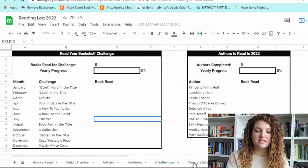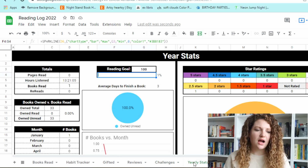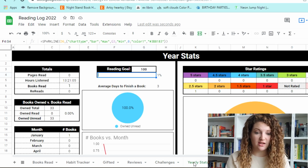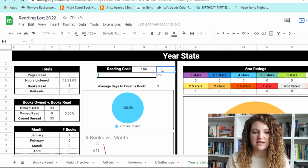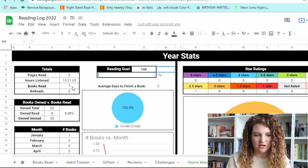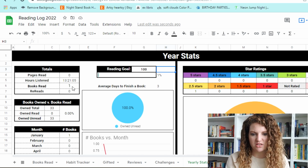This next tab is yearly stats. This is where Allie just shines. Oh my goodness. I did delete some stuff off of here because I didn't need it, but I put in my Goodreads goal right here, which is 100, and as I read a book, it will start filling that up. This is that average days to finish a book. And I only have 1 book in here right now, so it looks a little weird.